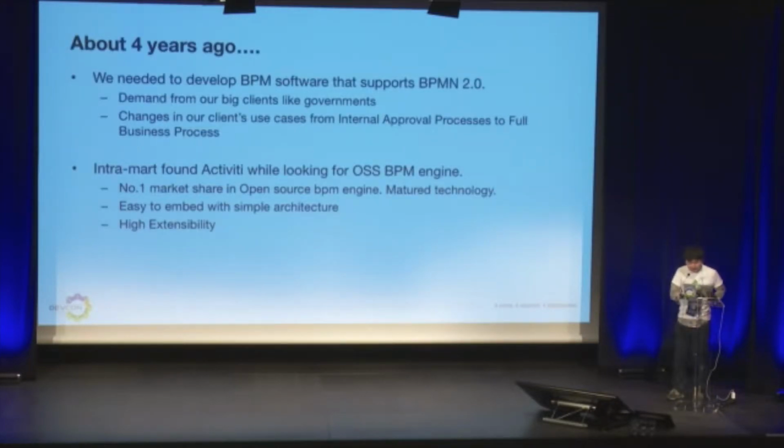INTRAMART has provided solutions for the Japanese approval process, but about 4 years ago, our big client began to request solutions for not only the approval process, but also the real business process. So we looked for BPM software to manage the actual business process in cooperation with our workflow automation software. We examined various BPM engines, such as Camunda, Bonitasoft, and Intalio. But we chose Activiti because Activiti is the easiest to embed, seems to be the most stable, and has high extensibility.